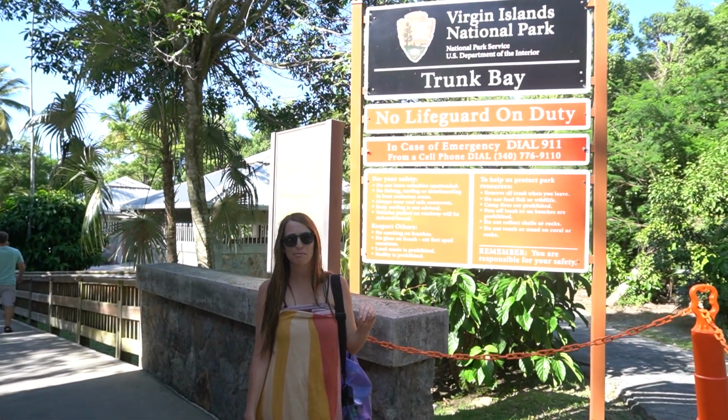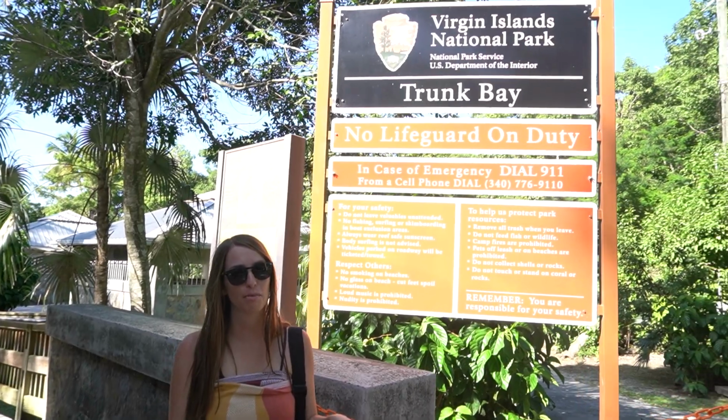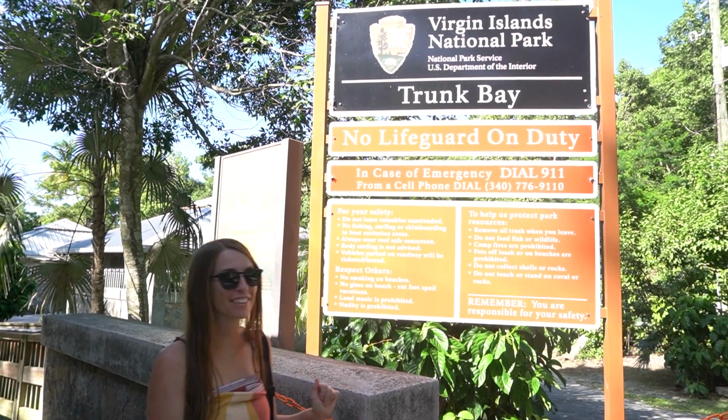We are currently at beach number 2, which is Trunk Bay. It does have a $5 amenity fee per person, so hopefully it makes it worth it.